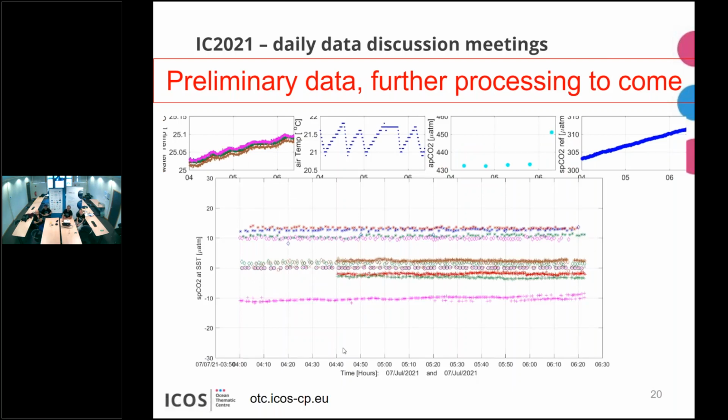This is also just a short time. It's from something like 4 o'clock to 6:30, so it's a 2.5 hour time window where we zoomed into specific situations that we wanted to look at. And here on the top you see the water temperature during the time period increasing a little bit. You see the air temperature being rather constant. You see the air CO2, and you see the absolute CO2 values here on the upper right plot.